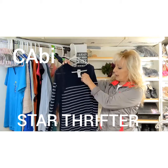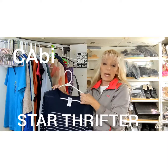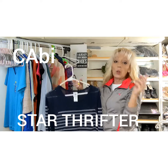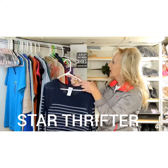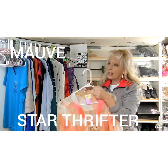This is very soft. And Cabby always has a style tag. You can type the Cabby style tag number into eBay or Google and find out what other people are selling it for, and maybe some keywords to use. And I did pick this up. I was a little hesitant, but I really need the inventory.